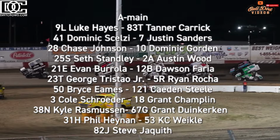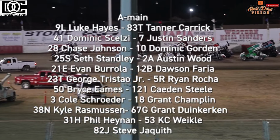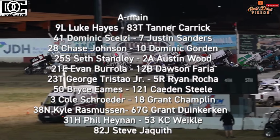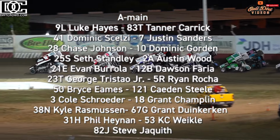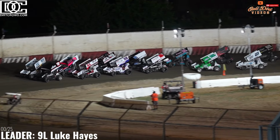Luke Hayes on the pole looking for his first ever sprint car victory tonight. Tanner Carrick to his outside looking for his first Thunderbowl Raceway win. Side by side, wheel to wheel, wing to wing, off of turn number four, it's showtime at the Thunderbowl.